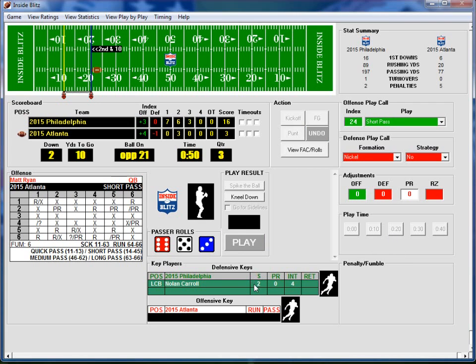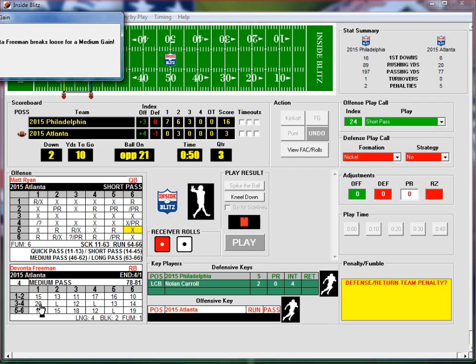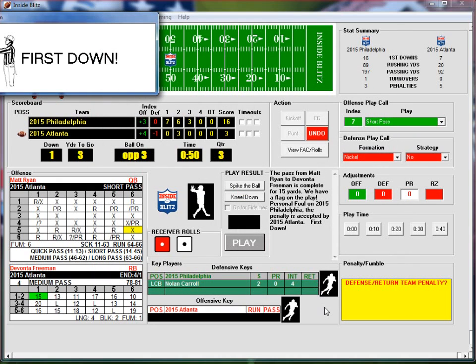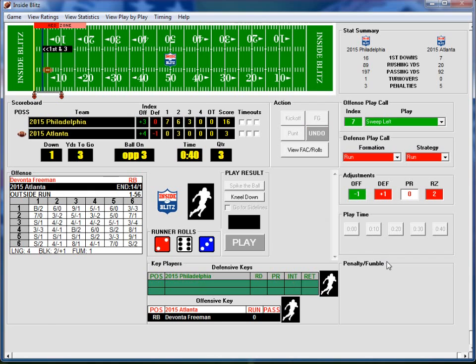Second down. 6-5 is on target. 1-3 is medium. He makes the catch, dances his way, and now he's got room to run. 1-1 is a 15-yard play. And a 64, which is personal foul defensive line. Defense on a live play. We'll accept that. First down. First down. We're on the 3-yard line. First and 10 on the 3-yard line.